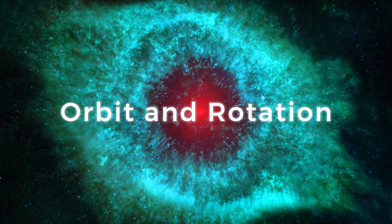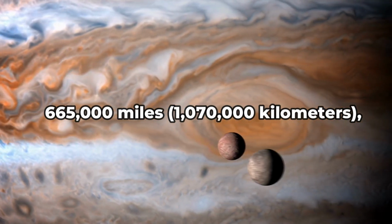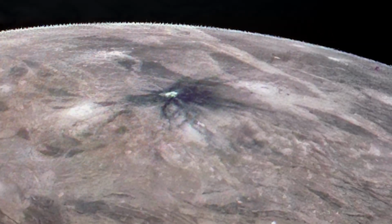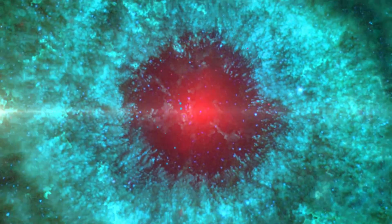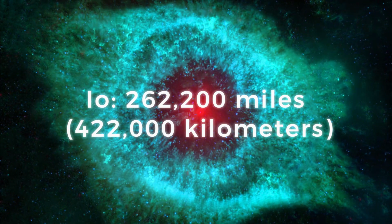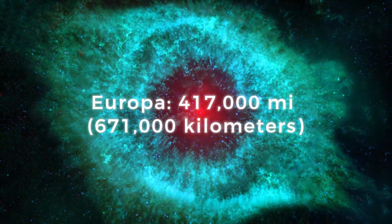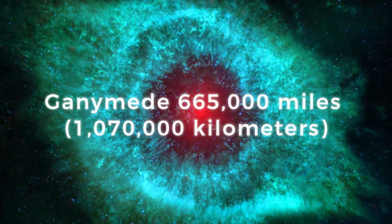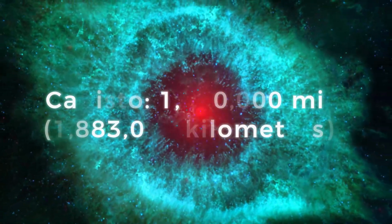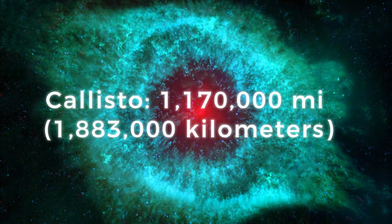Orbit and rotation. Ganymede orbits Jupiter at a distance of 665,000 miles, or 1,070,000 kilometers, making it the third in distance from Jupiter among the Galilean satellites. Io orbits at 262,200 miles, or 422,000 kilometers. Europa orbits at 417,000 miles, or 671,000 kilometers. Ganymede orbits at 665,000 miles, or 1,070,000 kilometers. And Callisto orbits at 1,170,000 miles, or 1,883,000 kilometers.